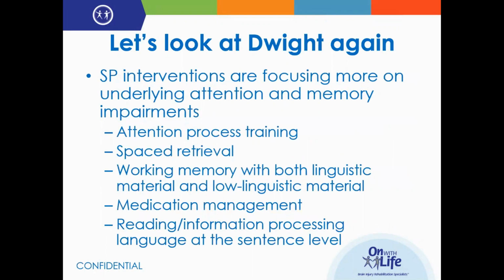And so, as I said, with our speech therapy interventions, we targeted more the underlying attention and memory impairments. With Dwight, we have done a lot of attention process training, which, for those of you who are not familiar, is an evidence-based, computer-based training done in conjunction with a therapist to target sustained, selective, suppression, and alternating attention. So for the purposes of processing speed and reaction time, again using low or non-linguistic stimuli, we were really able to get at that underlying slowness of processing.